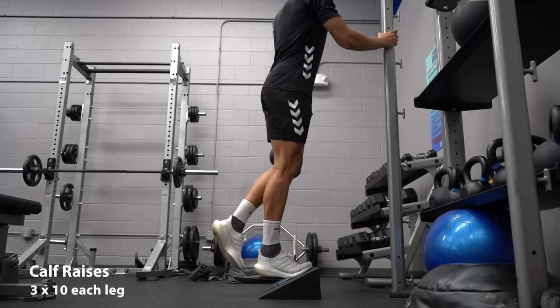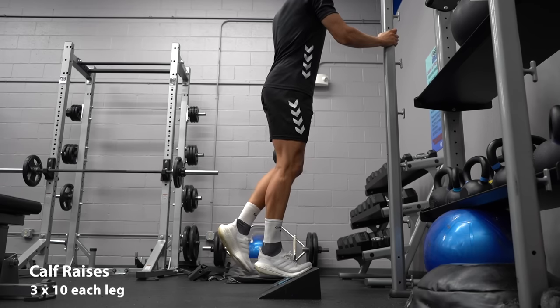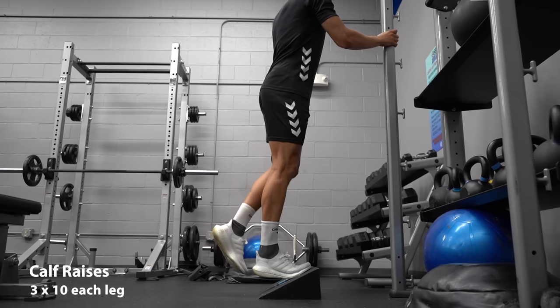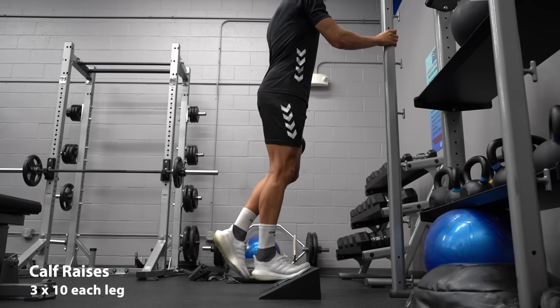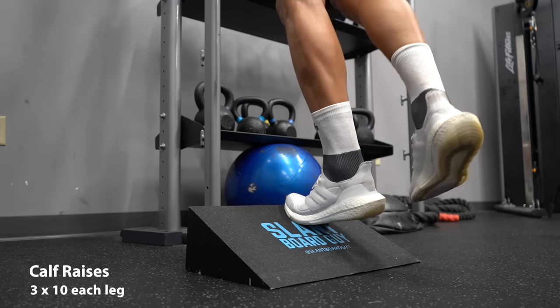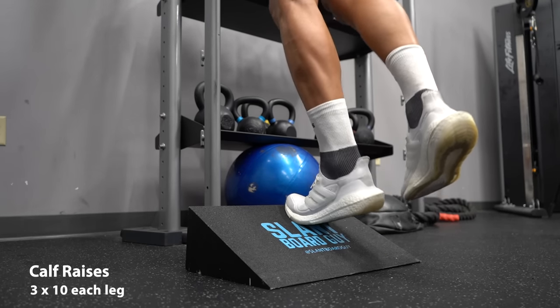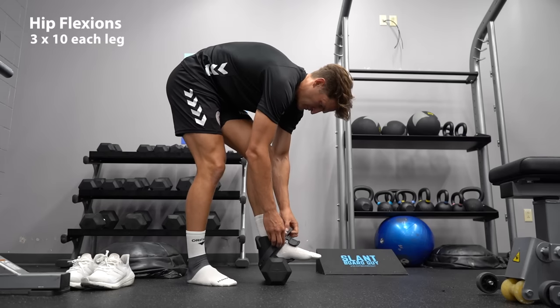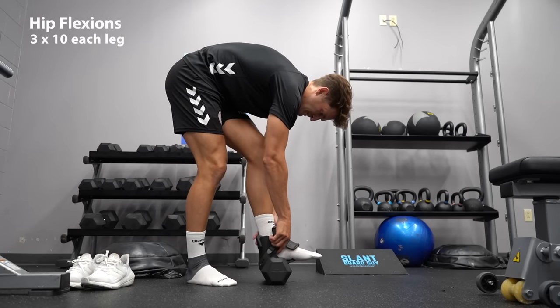So I'm just doing 10 on each leg, working each leg individually because you spend a lot of time on one leg as a footballer. You rarely spend time on two legs. And I'm holding a kettlebell, I think it was 35 pounds, in my opposite hand, and then just using the bar there for some stability. And then I do 3 sets of 10 on each foot. The calves are really important as well to try and strengthen because that's an injury risk area as well for footballers.